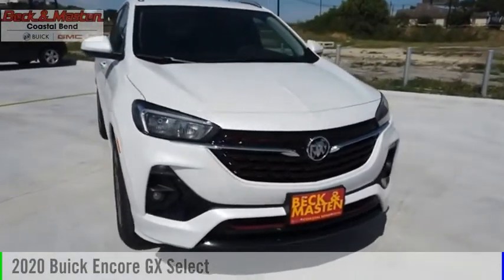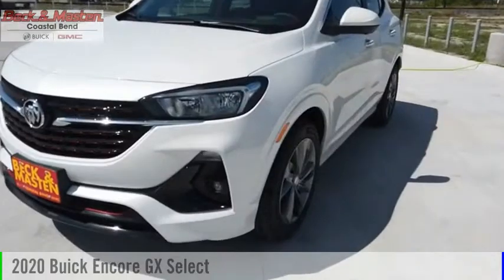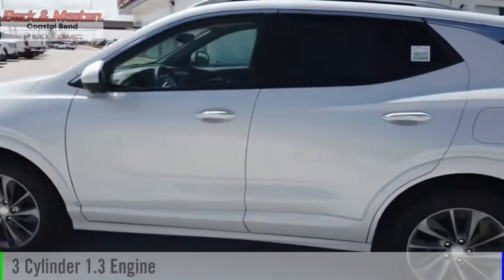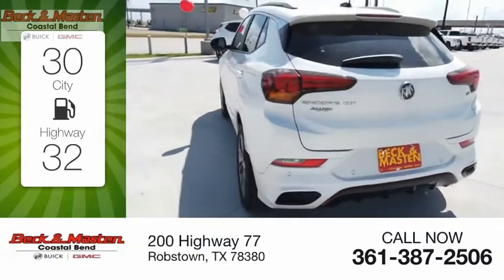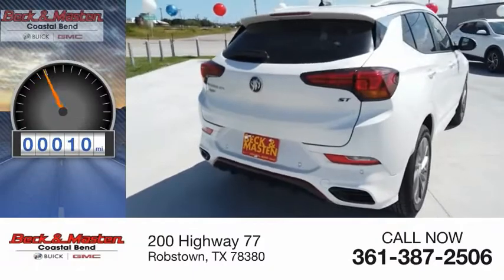Make a great choice today with the 2020 Encore GX. This vehicle is powered by a front-wheel drive, 3-cylinder, 1.3-liter engine, and comes with an automatic transmission. Great fuel efficiency saves you money by requiring fewer trips to the gas station. This vehicle has less than 100 miles.